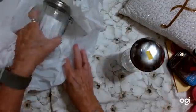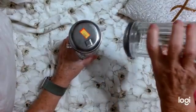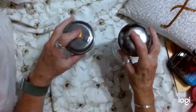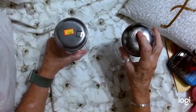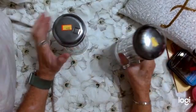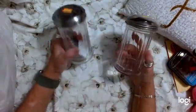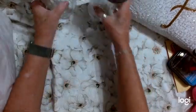I found these, which I love. These are old-fashioned sugar pourers like this. I thought I can put my shaker mixes in one and maybe some embossing powder. The plain embossing powder that I have is in a bigger thing, and I could just use this. What do you think? I thought it was kind of a cool idea.